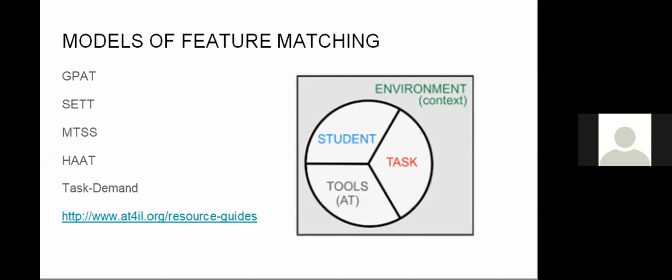The Georgia Project for Assistive Technology has a worksheet that I have found my teachers really embrace because it really takes into account what accommodations and modifications are already in place, as well as considering could some of those accommodations be translated over to assistive technology.